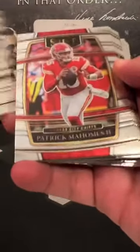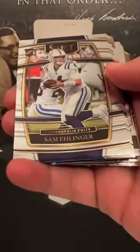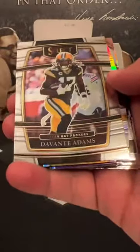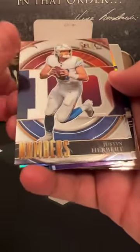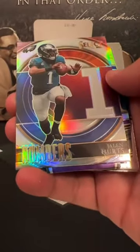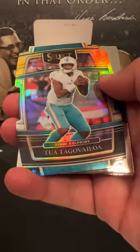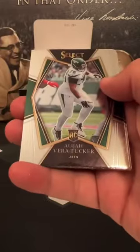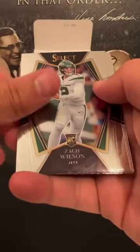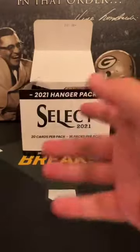All right, we got a Basak, Mahomes, Eskridge, Gore, Polamalu, Ellinger, Elijah Moore, Devontae Adams. Silver Polamalu, Herbie numbers, Silver Hertz numbers, Kellen Mond, Tua, Etienne, Jerry Jeudy. Barrett Tucker, Zach Wilson, Mahomes, Eskridge, and Etienne.